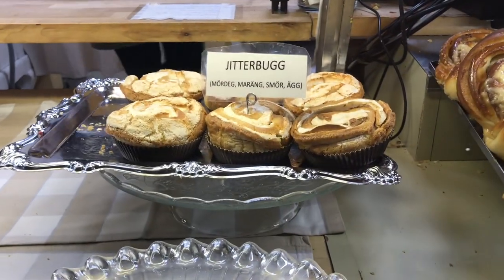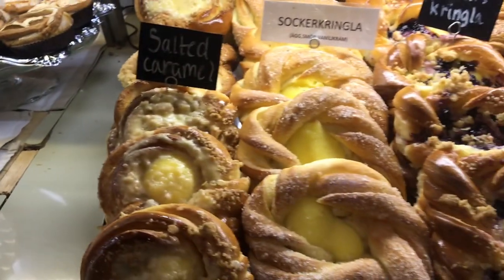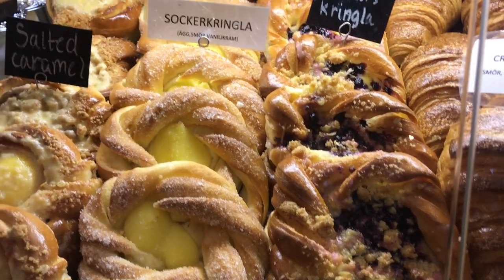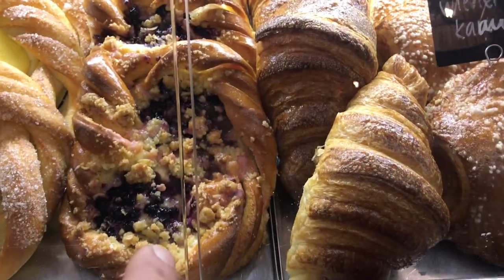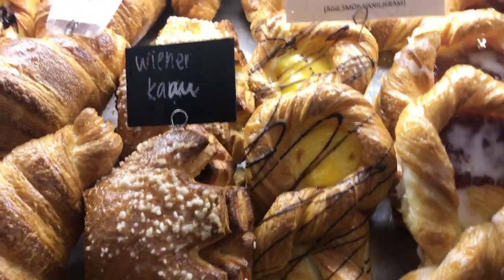The jitterbug. You put the boom boom into my heart. Salted caramel, sugar pretzel, eggs, butter, vanilla cream, a blueberry, blue balls, wiener.